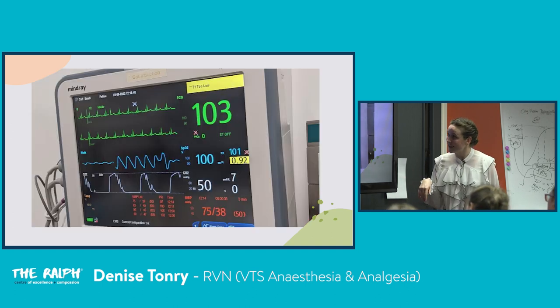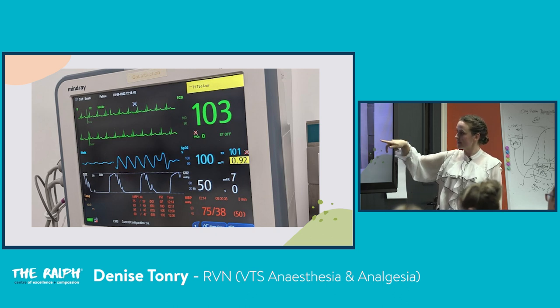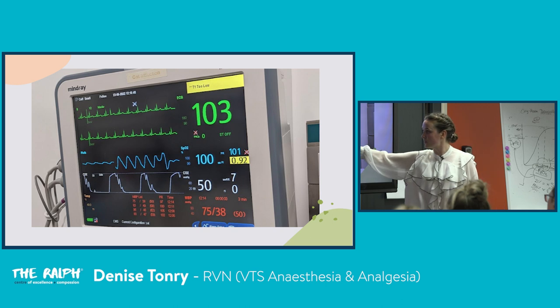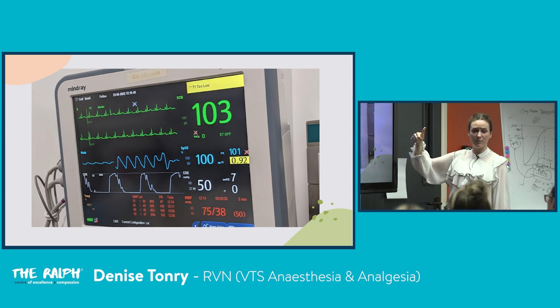This is a cat breathing at 50. I don't like this. So this is when I kind of interfere with cats. This generally is one of two things. You've just induced them and completely abolished the respiratory drive, or they've got a lot of resistance in the breathing system.